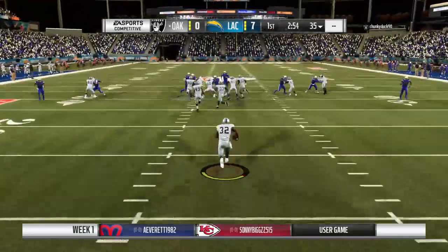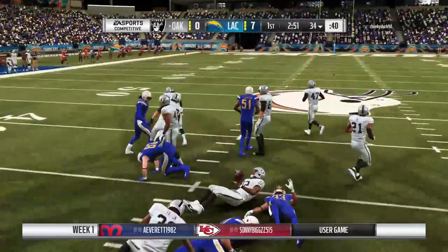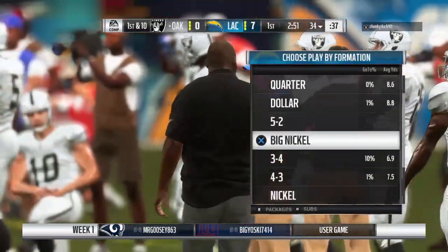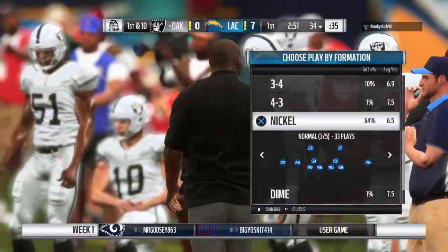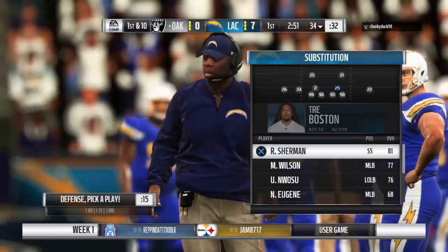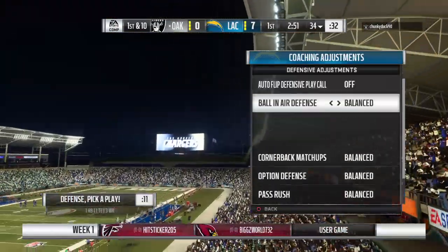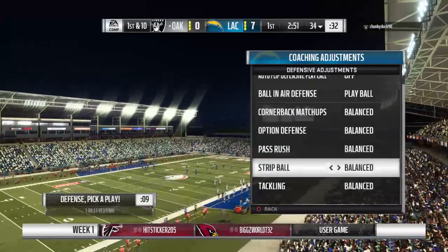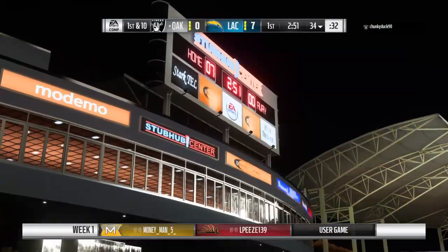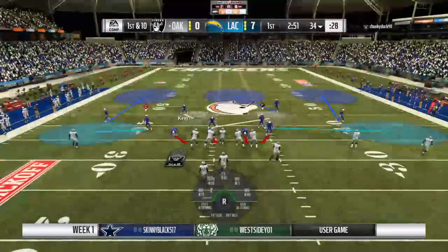This one fielded at the 5. And a nice job there as he gets this one up just shy of the 35-yard line at the 34. From the 34 now, here's 1st and 10.